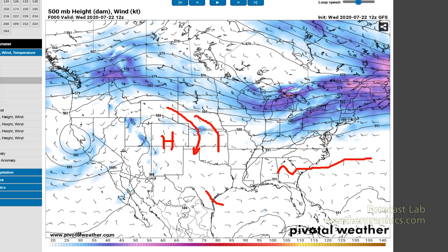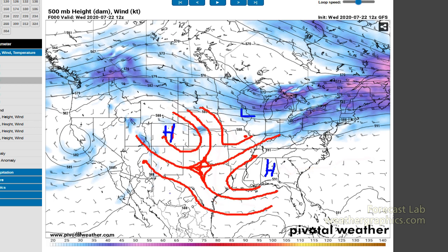So I'm going to draw this out. And this is where it helps to use your classic textbook streamline analysis technique. If we do that, we can find a deformation zone across Oklahoma. Okay, so I adjusted that just a little bit, but there's the flow right there.